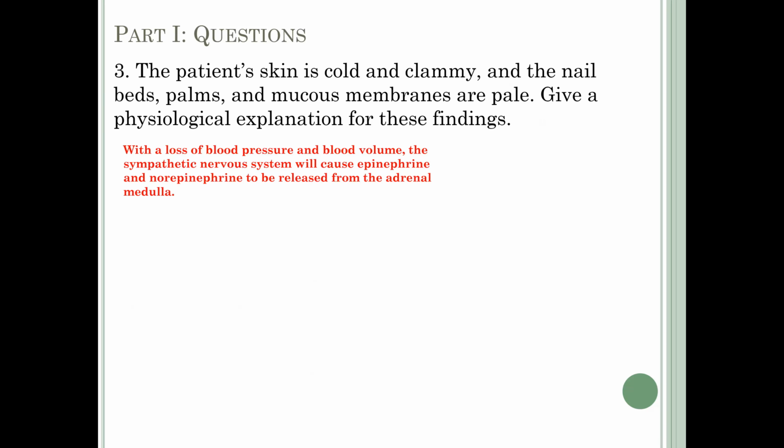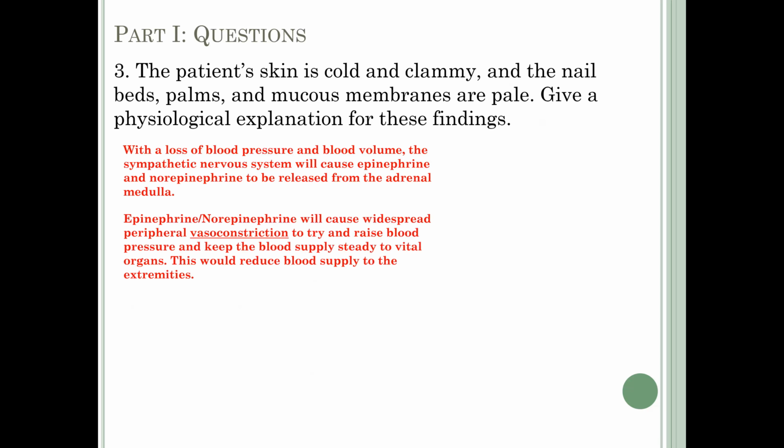So with a loss of blood pressure and blood volume, the sympathetic nervous system will cause epinephrine and norepinephrine to be released from the adrenal medulla. The epinephrine and norepinephrine will cause widespread peripheral vasoconstriction, which is going to be narrowing of the diameter of the arterioles, to try and raise blood pressure and keep the blood supply steady to vital organs. This is going to reduce blood supply to the extremities, like the hands and the skin.